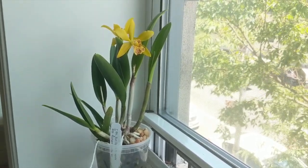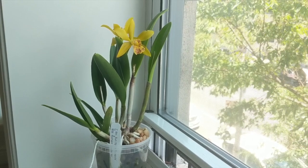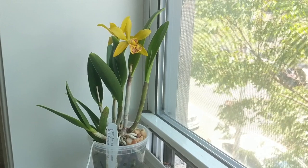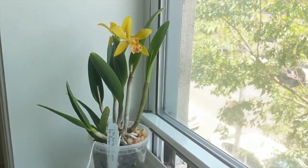So this is a workhorse. If you're looking for an orchid that blooms constantly, you want a hybrid like this. A lot of times with species, you don't get that same sort of vigor. So this is one to consider.